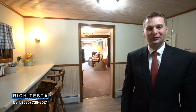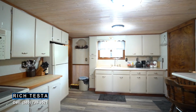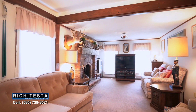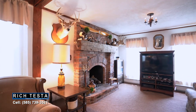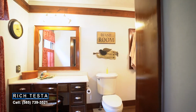This historic home is loaded with character and charm. Starting with the traditional country kitchen with a beadboard ceiling, a breakfast bar, and a butler's pantry. Open to an expansive living room with great natural light, and the hallmark of this home, a stunning brick gas fireplace with a rustic mantle. Plus, a formal dining room with custom woodwork and an adjacent full bathroom.